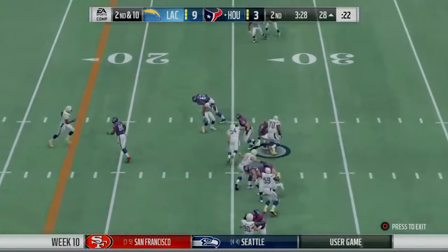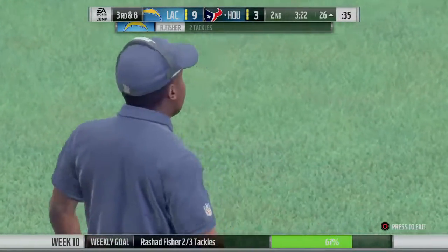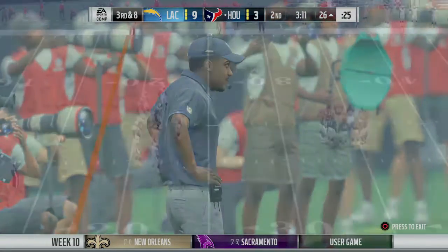Now a handoff here to his running back. And he'll take this down just shy of the 25-yard line. Just a couple there on the 2nd down run. Now they're staring at a 3rd and 8 situation. Pretty good little 2-play sequence there. You foresee incompletion, then a very short pickup.